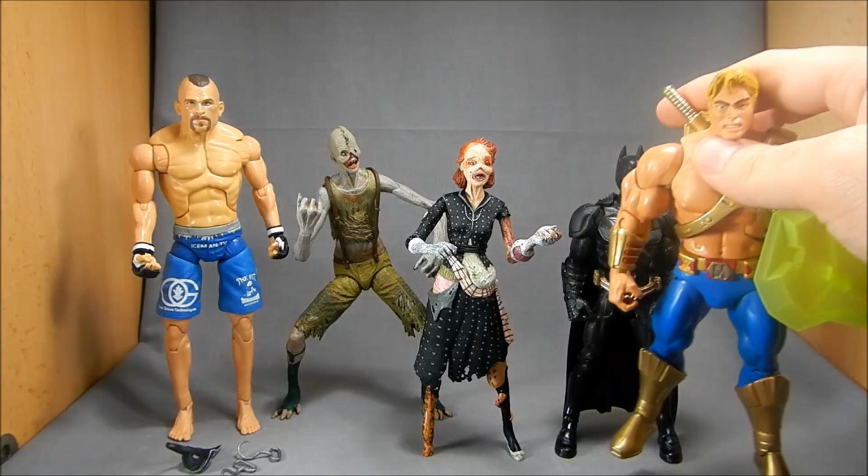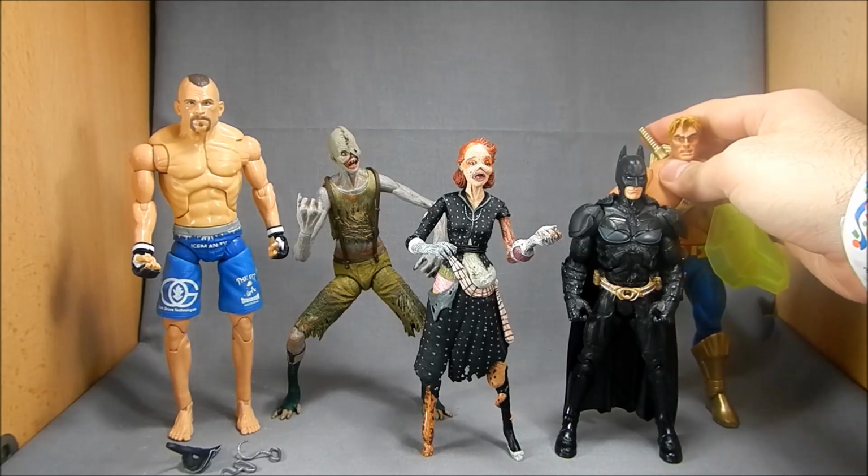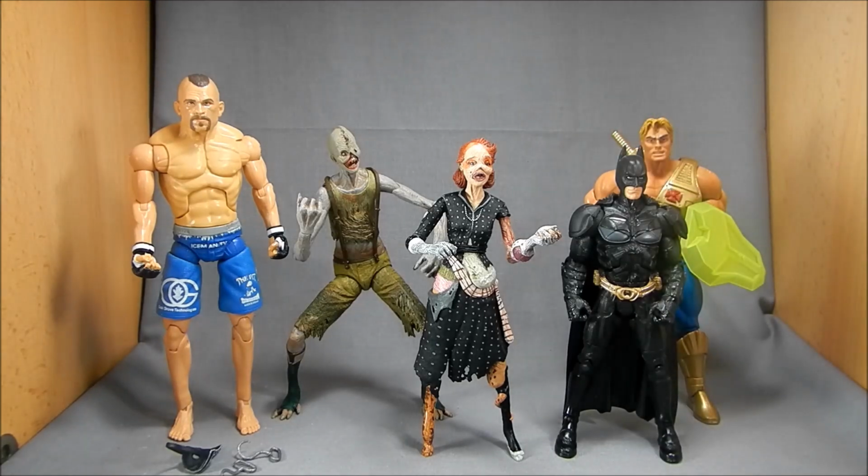I have a lot of Bioshock toys. I'm a big Bioshock fan. So yeah, that's pretty much it for these guys. Very cool set at $35. I think it's a great deal, especially for direct-to-consumer pricing.